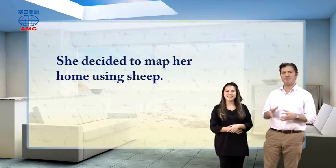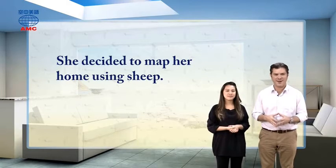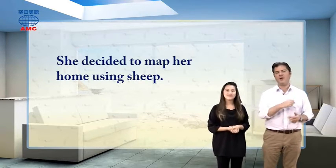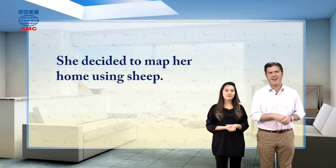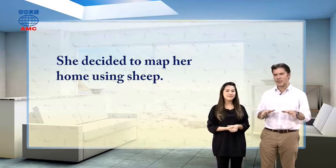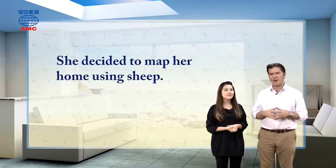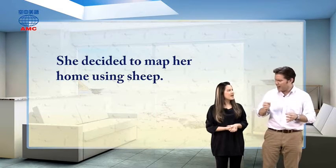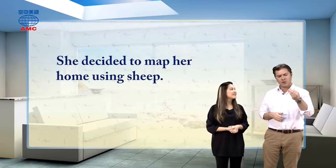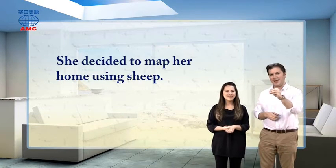That's right. She's going to make a map not using a horse or driving around in a car or flying over it in an airplane to draw the land. No, she's going to use a sheep. Now, it's been a long time since I was in high school and studied a lot of animals, but I don't remember sheep being very good at drawing pictures and lines and measuring things with rulers. In fact, I think most sheep couldn't even hold a pen. So how does a sheep create a map?